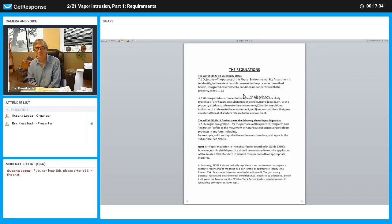2, under conditions indicative of a release to the environment. Let's say you've got leaking drums, which would be a good example, sitting on concrete, not double contained, and you can see the liquid just seeping into a crack or a seam in the concrete slab. And that's just one of many examples. There's no way I can cover every single example. Or 3, under conditions that pose a material threat of a future release to the environment.